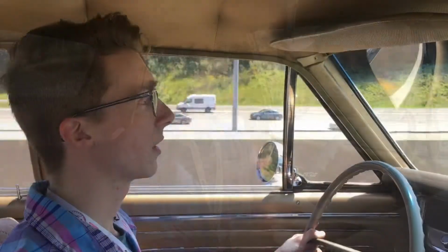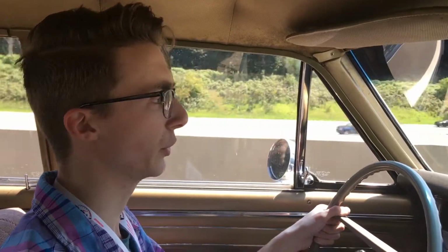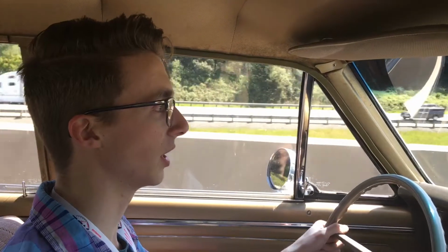But yes, I would definitely recommend the RPM Foundation. I have a friend who has a Mercury Cougar. He's kind of doing this stuff on his own. He says, I don't have any other friends that are into this, so he would definitely be interested in doing stuff through the RPM Foundation.